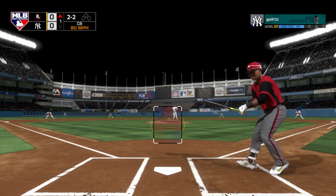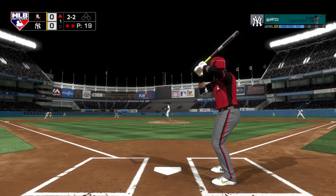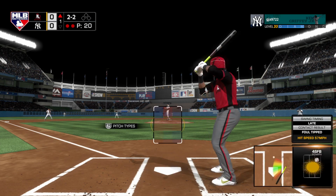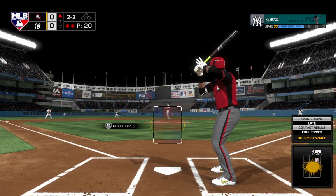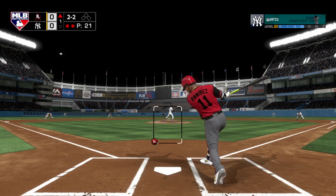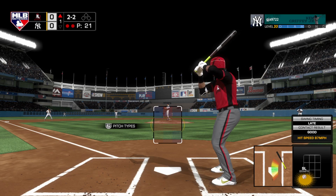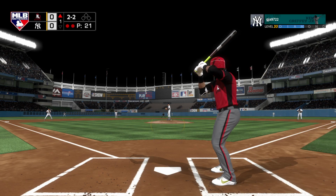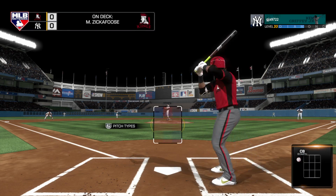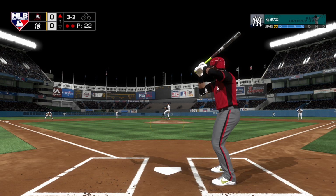Look out. That one almost got away from him. 2-2 now. He executed that 1-2 curveball pretty well. I think that's right where he wanted it to end up, but he couldn't get him to chase at it. We'll see what they go with now after that didn't work out. Neither guy willing to give in, and the at-bat will continue. And that misses, so it's a full count. 3-2.